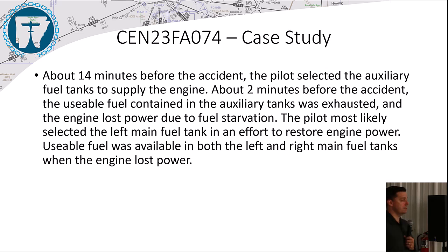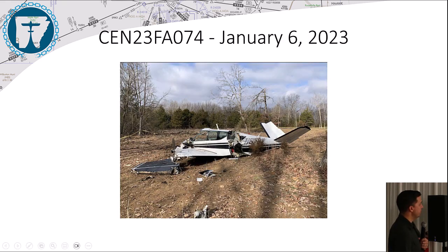So based on the information that we have, he experienced a fuel starvation event, tried to dead stick it at night, and ran out of energy and put it down too hard to survive the accident. You can tell from the crash, it's not like just a crater. So this is not a low energy impact, but it's also not an incredibly high energy impact, right? All the big pieces are there. This wasn't an in-flight breakup.